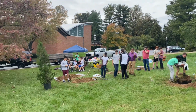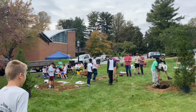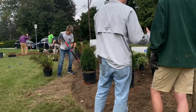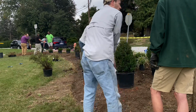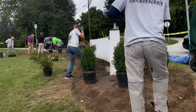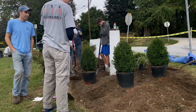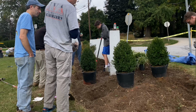What's up, buddy? What should we do for the hole over there? You got water in it and you got compost? You getting ready to get the tree in there? So it's about a dozen holes. Cover up the root ball. Don't even worry about it. That's deep enough.